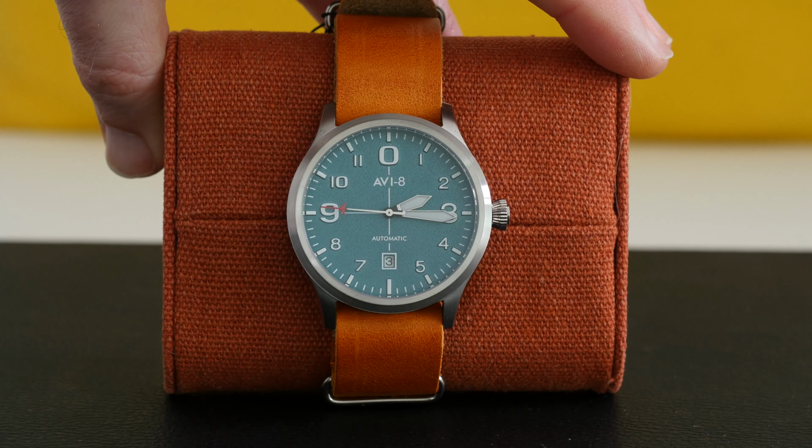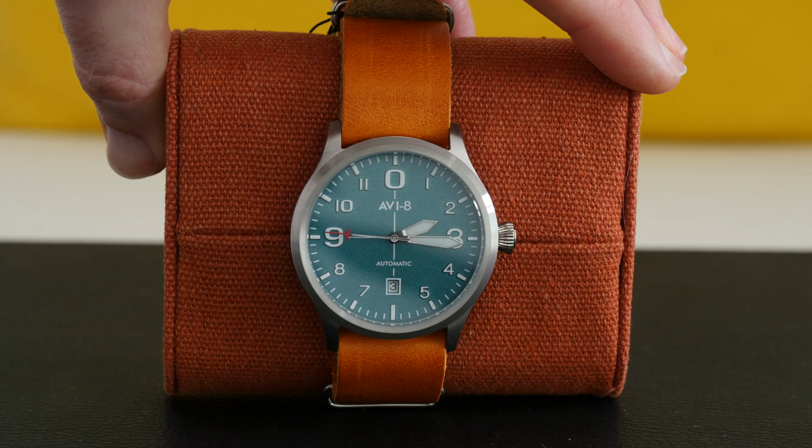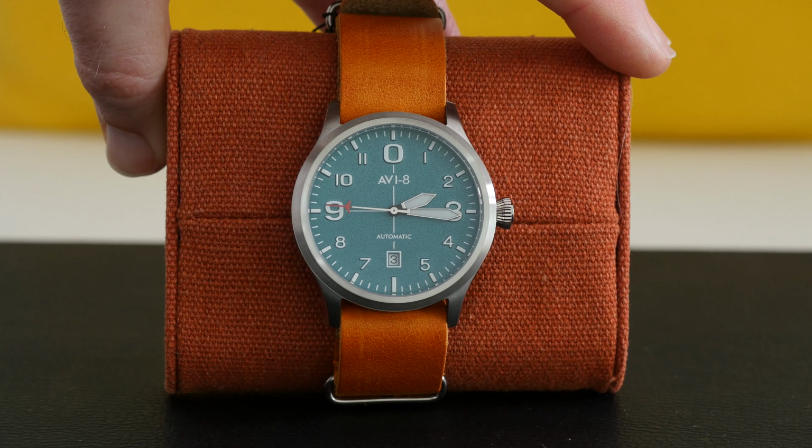Nice blue teal colour to this, and a date window as well on this particular one, and I think it looks really nice. Obviously a more modern looking watch than the Flinders there, but suited to casual wear really. You couldn't get away with wearing this with a suit unless you were very, very brave.